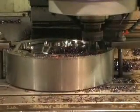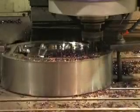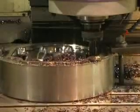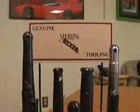Run them at higher feed rates, bigger depths of cut. They last considerably longer than the competition's. Whether it's deep cavities or short cuts, you can go like crazy with them and they seem to last real good.